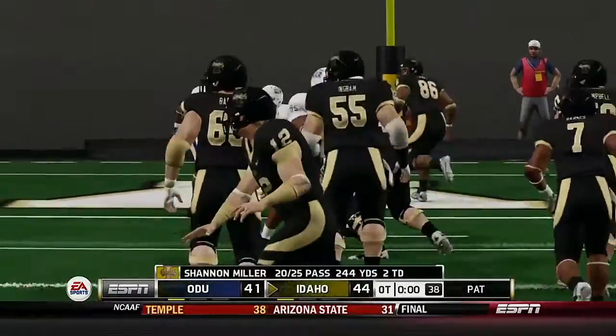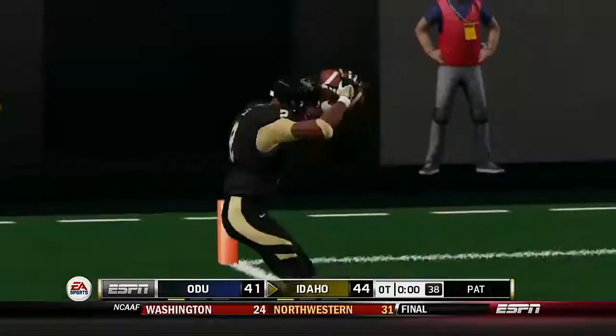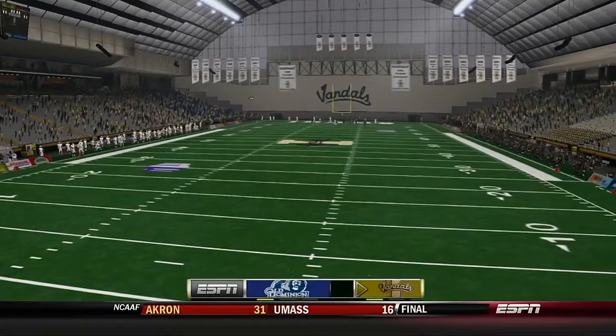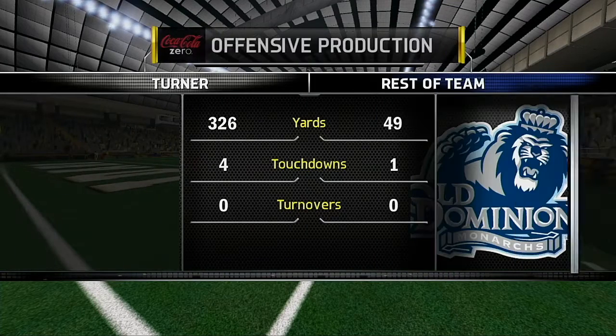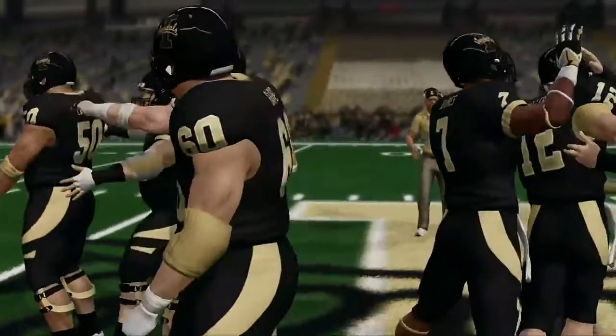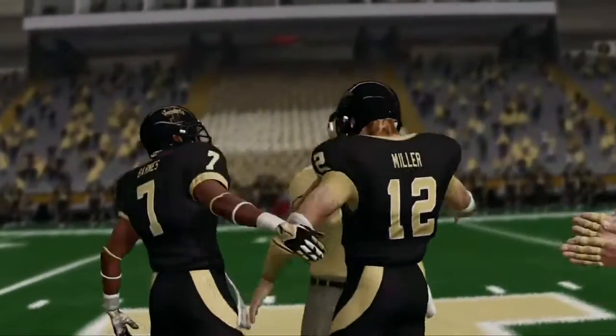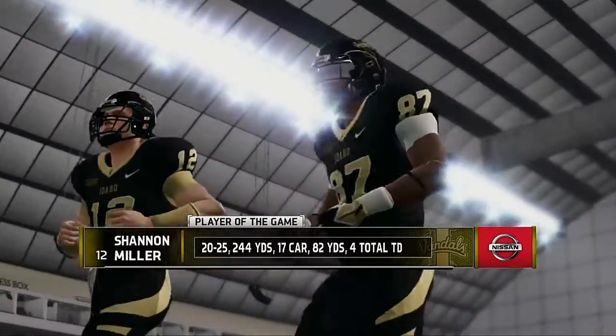Well, they knew exactly what they had to do here to win this football game, and they went out and did it. It's been a battle the entire game, and I don't think there's any doubt that these guys completely deserve this W. So this one's in the books, and we saw a great one here today. The Vandals, 44. The Big Blue, 41.